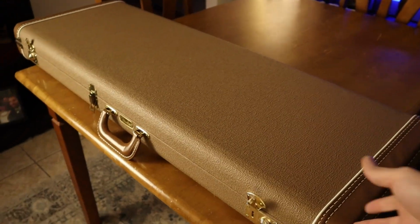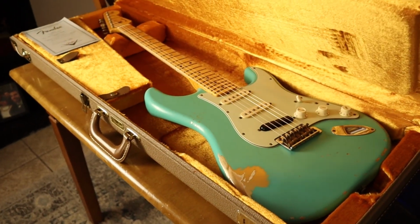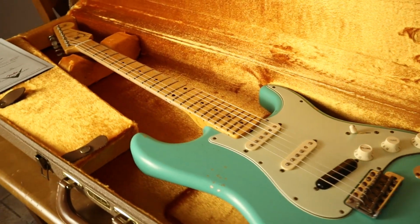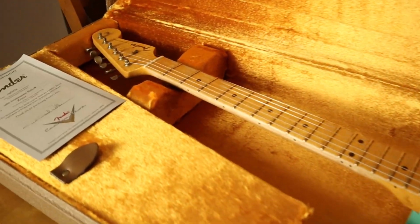Today I'm going to be comparing two amazing Stratocaster and Stratocaster-style guitars. If you don't know, ladies and gentlemen, I am an LSL Instruments artist, so I'm going to be comparing that guitar because it was custom built for me with my specifications to what I really want a Strat to feel like, look like, and sound like. And thanks to a friend of mine, I also happen to have a top of the line Fender Custom Shop 1960 Relic Strat in Seafoam Green, Master Build.